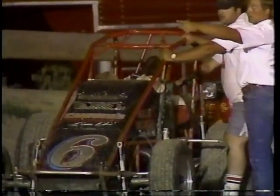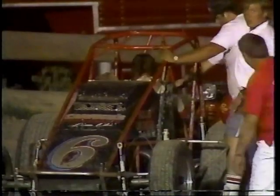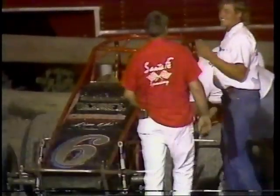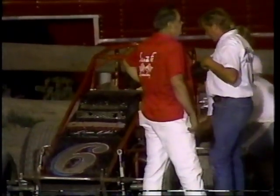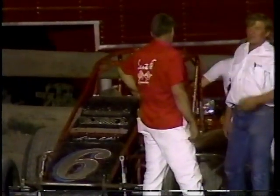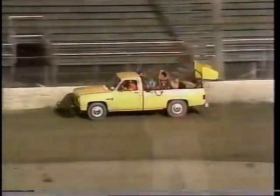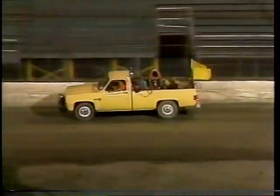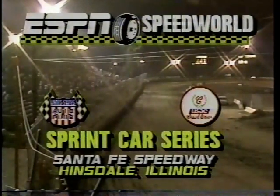Well, the starters in the semi-feature race are being assembled in the pit area. We're going to have 10 cars in that race. Among them, the defending sprint car champion of the USAC division, Steve Butler, and also Kevin Huntley will be in the semi-feature race coming up. He right now is 3rd in the USAC sprint car points. We're at Santa Fe Speedway in Hinsdale, Illinois for USAC Sprint Car Racing, and we will be back to continue our action here in just a moment right after these messages.